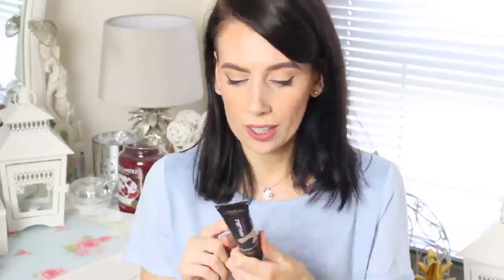I feel like with this, I'm not somebody who goes for completely full coverage. I like more of a medium coverage. This you can definitely get medium, but you just need to be careful that you don't apply too much, because it's one of those foundations that, if you put on too much, and I've done it before, I feel like it just looks really heavy. I think the key with this is to just build it up and use tiny amounts where you need it.